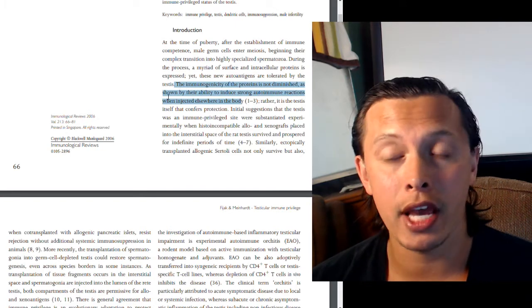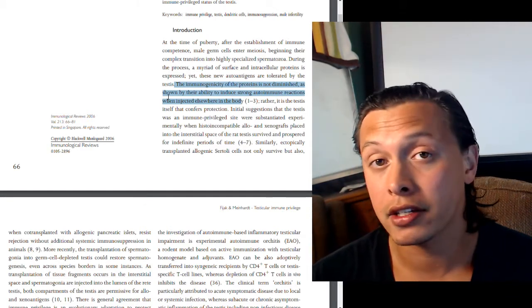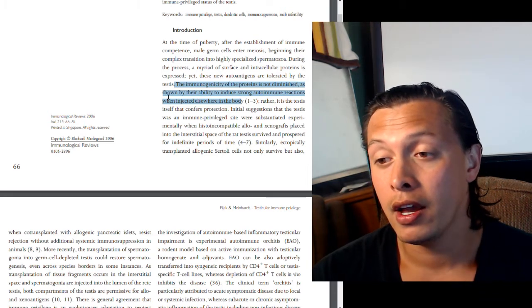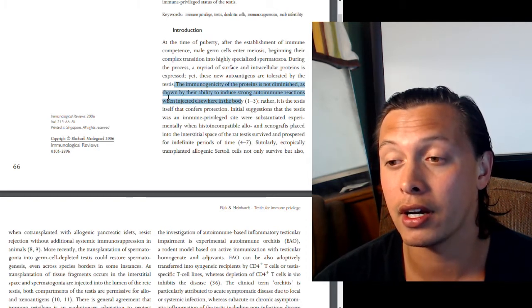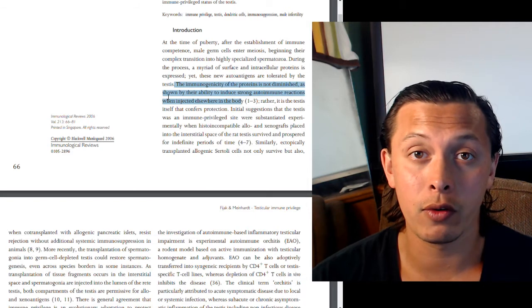So if you take sperm, your own sperm, and you inject the sperm into a different location on your body that is not the testes, and we're going to assume that the injection is not into an immunoprivileged area, you will mount a response against it.